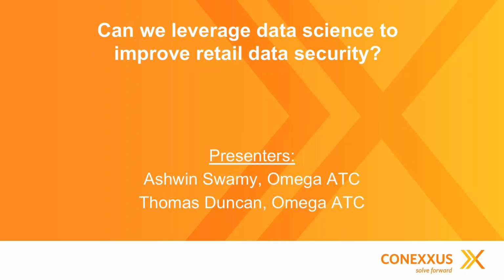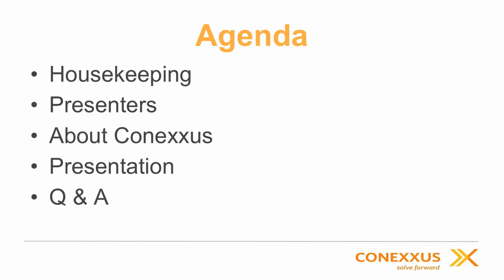Today we're going to talk about how we can leverage data science to improve retail data security. And our presenters today are Ashwin Swamy from Omega and Thomas Duncan, also from Omega.